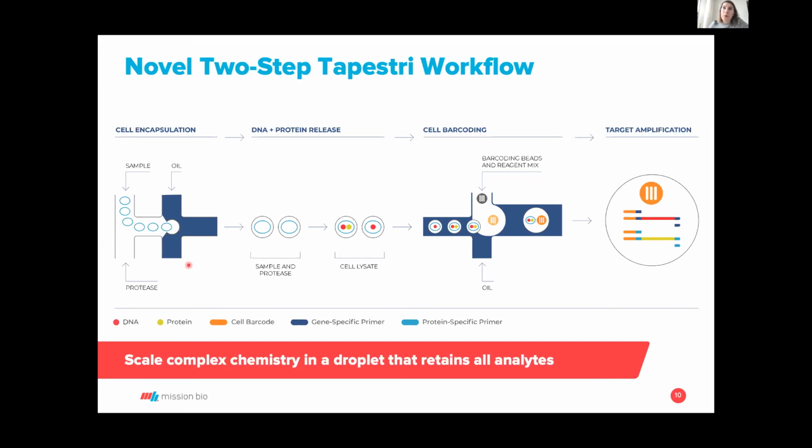After you do the encapsulation and you have single cells in suspension inside of droplets, we proceed to lysis. We put the cells on a thermocycler and then we digest all the DNA binding proteins, all the membrane proteins, and we have a nice genomic DNA lysate as for a single cell inside of a droplet. And then we proceed to the second step, which is the barcoding.